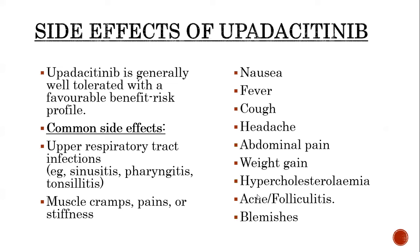Side effects. Upadacitinib is generally well tolerated with a favorable benefit-risk profile. Common side effects are upper respiratory tract infection like sinusitis, pharyngitis, and tonsillitis, and then muscle cramp, pain, or stiffness, nausea, fever, cough, headache, abdominal pain, weight gain, hypercholesterolemia, acne, folliculitis, and some blemishes.